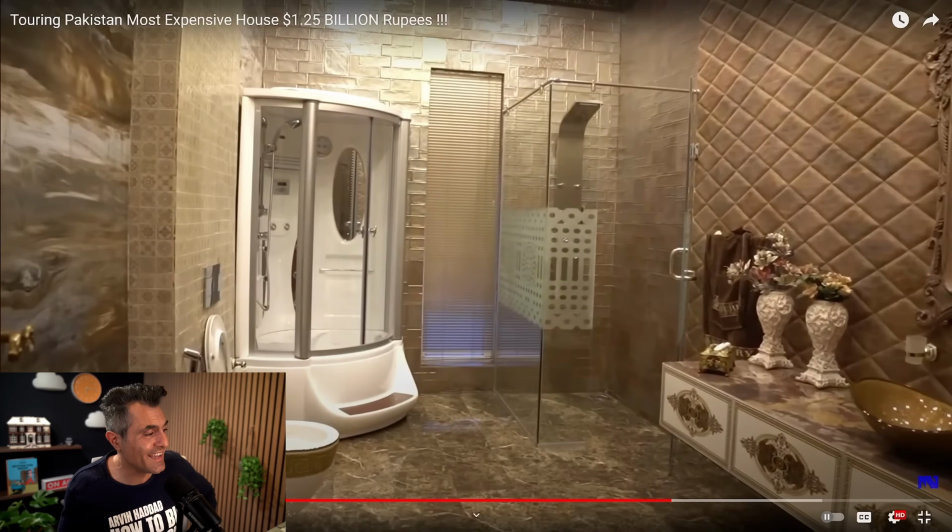Oh my God, again! Why would you do this? This is the biggest... Why would you have this portable looking, cheap looking shower next to a stand-up shower? Wouldn't you want to have a bathtub? Like, you put a bathtub, not two showers.